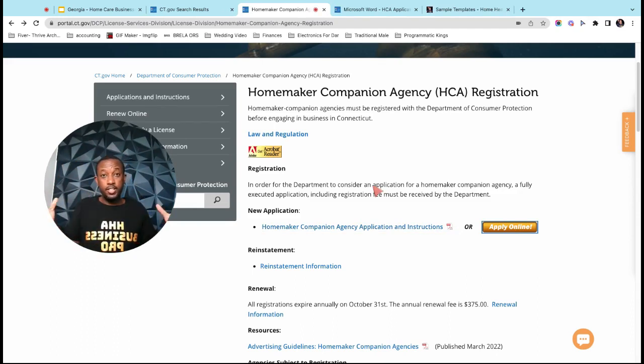So essentially you have two options, right? You have the option of clicking on the application form, which comes in the form of a PDF, which is what I'm about to show you. Or you can apply online here by clicking the Apply Online tab or button here. And there you have to create an account, username and password, log in, and do everything online. But I'm going to show you what the application looks like when you select the PDF version.